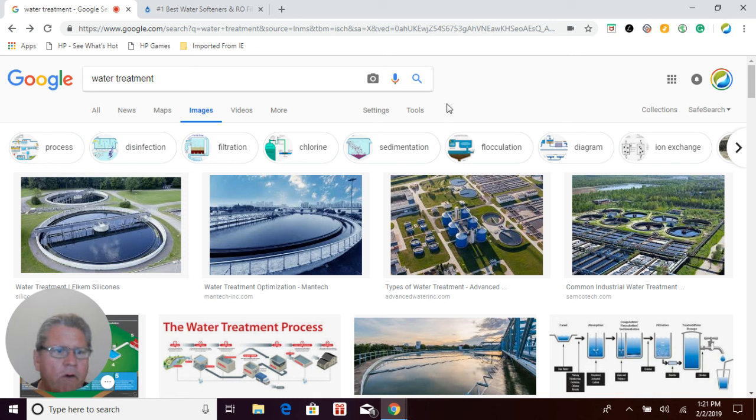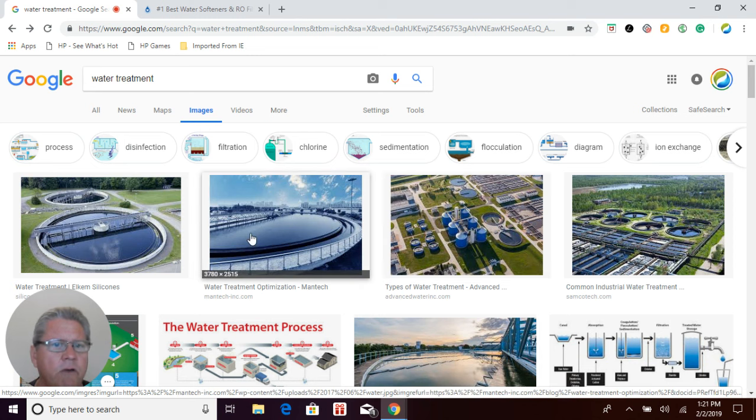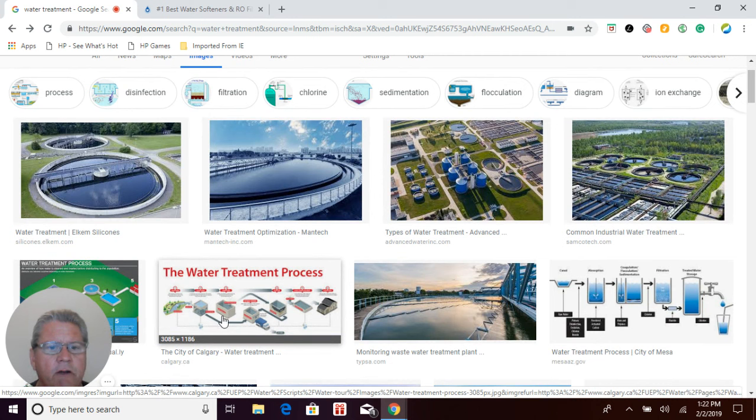So I want to go over water treatment with you real quick. When you Google water treatment and go to images, it comes up with the process. Basically, what you're seeing here is processing plants for municipal supply. Some of the water you receive in your home was initially derived from sewer plants. The sewer plants take the water and treat it and put it in a holding reservoir such as these. Then they treat the water a little bit more, put it into water treatment processing, and run it through to your homes.